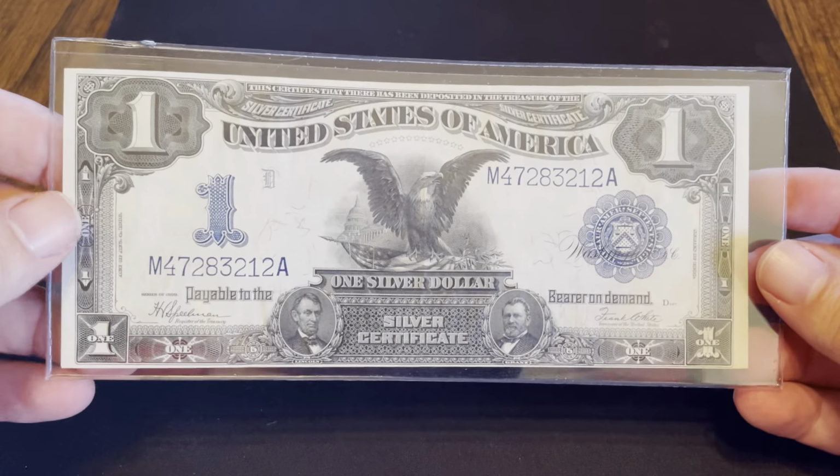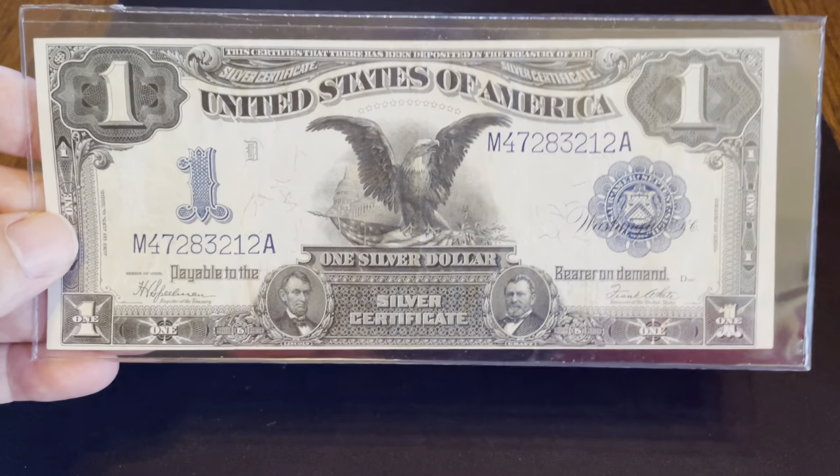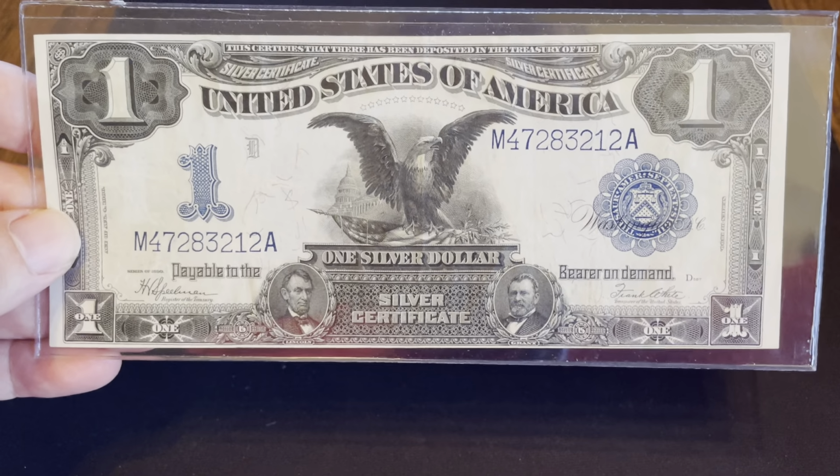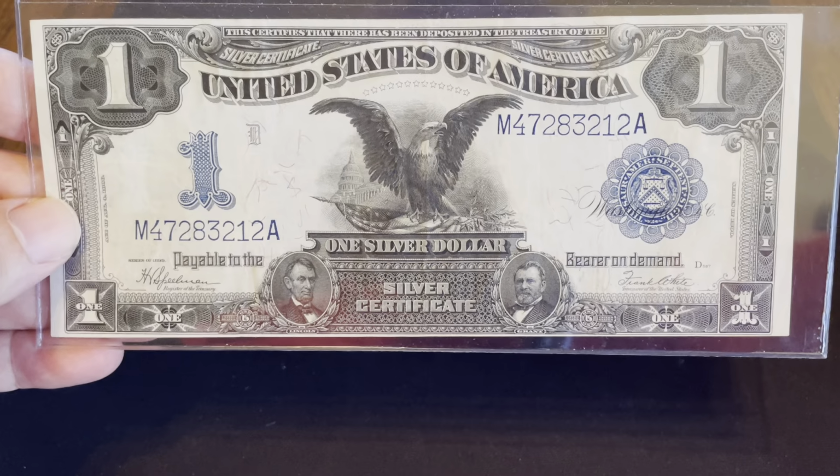Number 10, and as far as the numbering, I just literally went by denomination, so not necessarily one better than the other or anything like that. Number 10, for $1 notes, I chose the $1 Black Eagle. One of the more iconic notes, a Black Eagle like this, especially in good condition, a very impressive note.